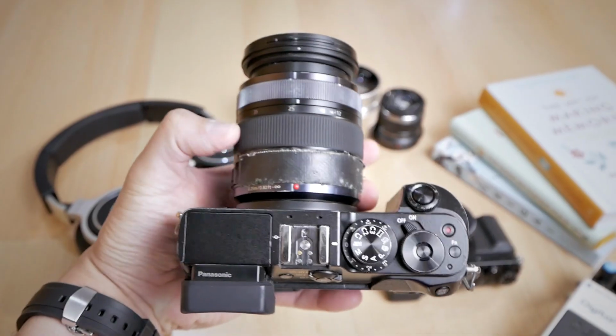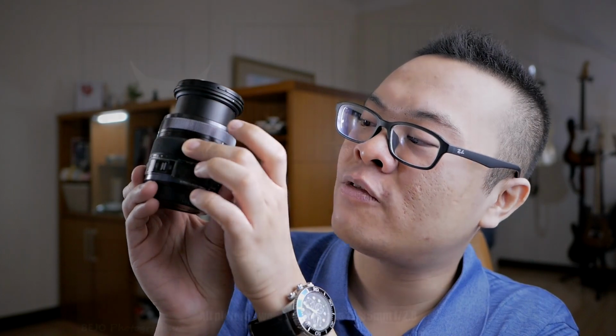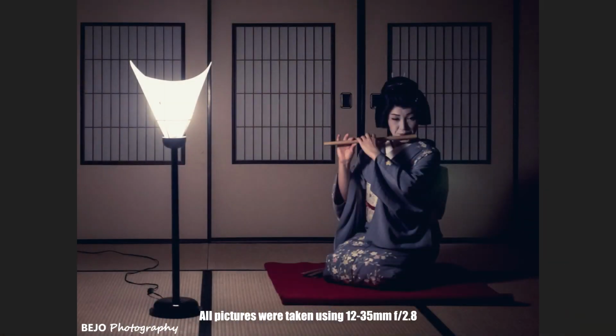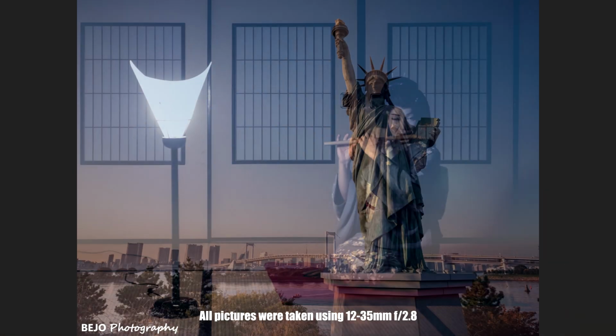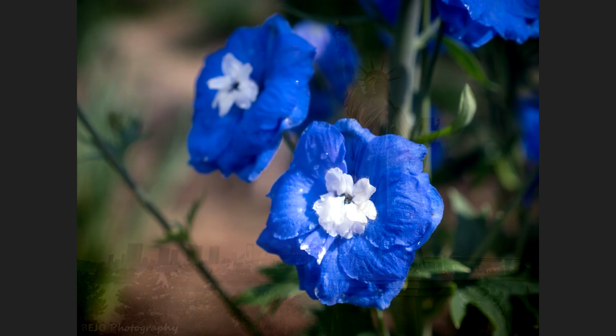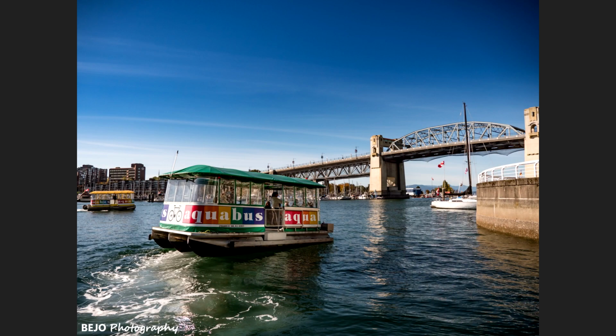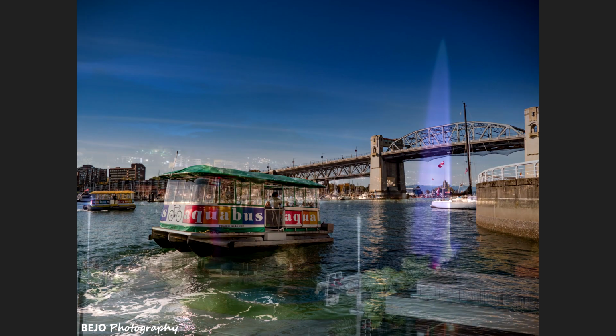Next benefit of the 12-35 lens is the fact that it has mechanical zoom. So it's very tactile, it's very fast when you zoom, it's very precise as well. You can stop at whatever zoom range that's available between 12-35mm. Also, when you compare the 12-35mm lens with the LX100, this is slightly lighter. This is only about 305 grams, whereas the LX100 is about 390 grams.